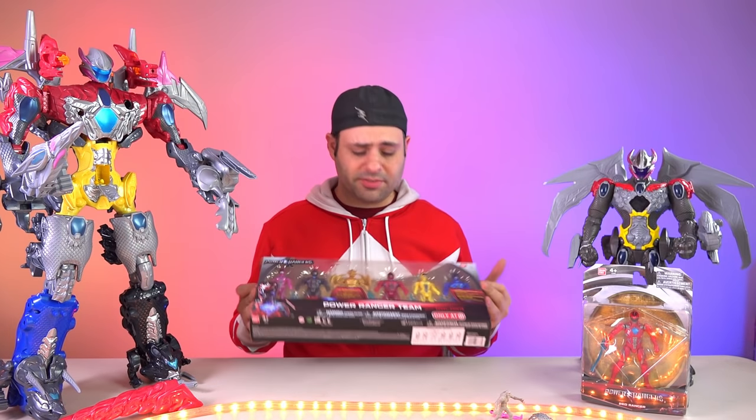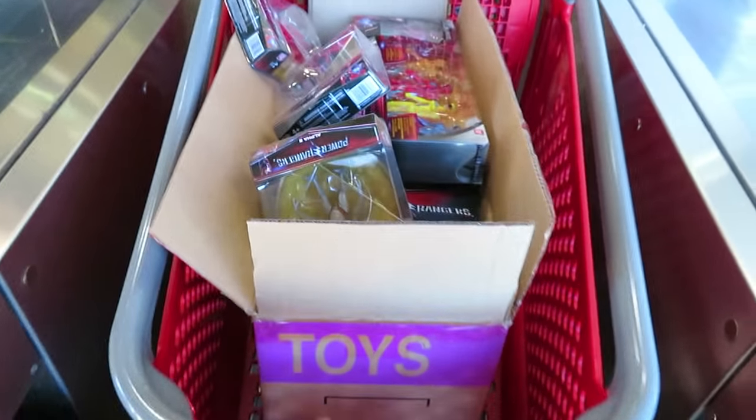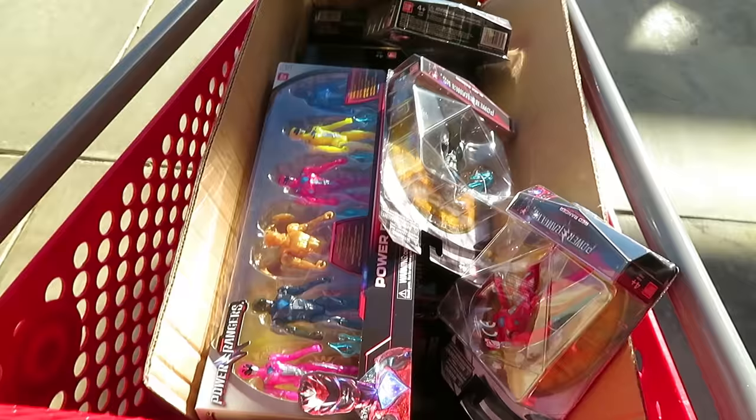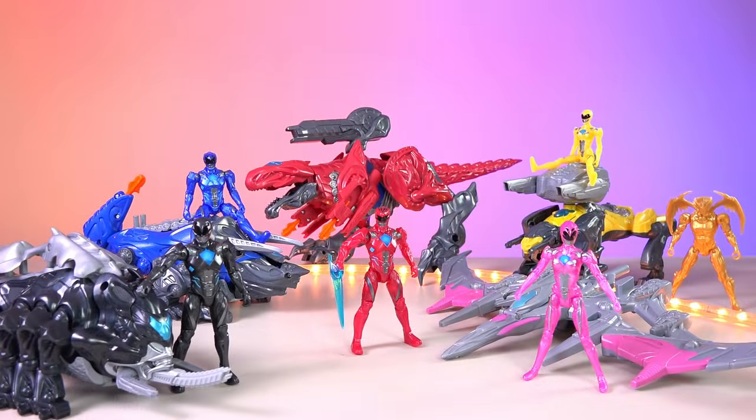I'm a little exhausted if it's not evident, but I wanted to post something because I know a lot of people have been asking me about movie stuff, but until today, I have not been able to find much of anything. I did find these at Target in Granada Hills, California. If you were to go there, you're not going to find any of this stuff on the floor. I don't think it comes out till January 1st, if not later.